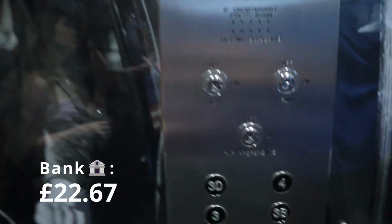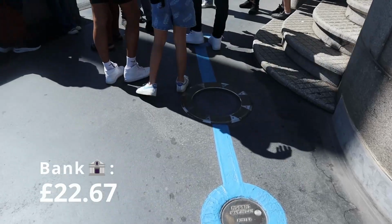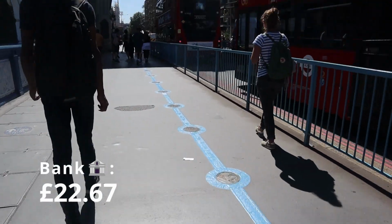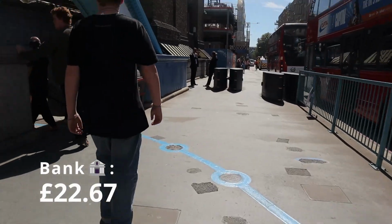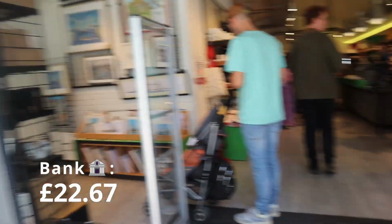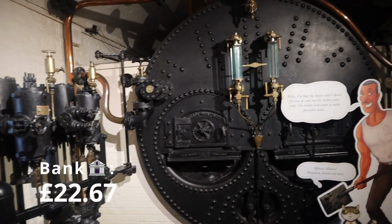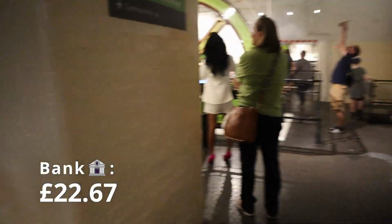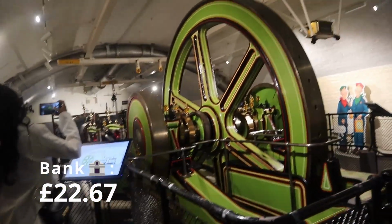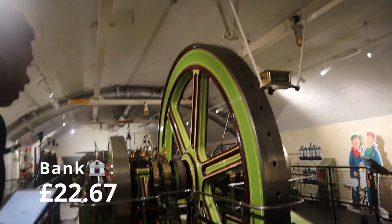Into the lift this time. Made that mistake already. Right, we have to follow this blue line to the engine room. Did you hear that? It's a shop. Of course it's got a shop. Oh, sanitizer. Whoa, look at this. Think the bridge is moving? Or they're just doing it for fun?